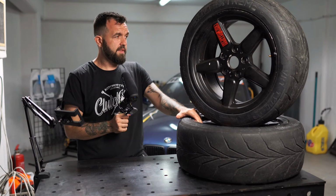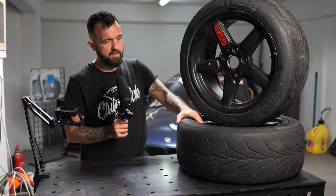So yeah, and also the other thing you have to think about: to make them last longer, you have to do heat management.